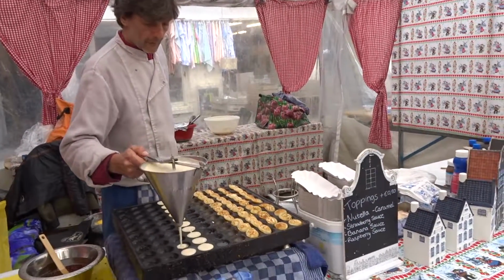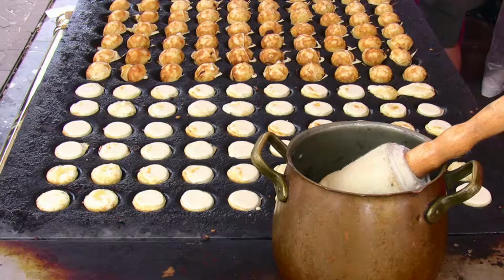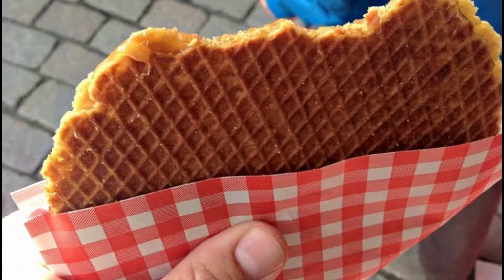We bought a small basket of 6 for €2. They came with a glob of butter and a dusting of powdered sugar. A nice little snack. Still a little hungry, we came across a booth serving stroopwafels. They're a thin waffle cookie with caramel or honey in between, and they were being made up fresh.